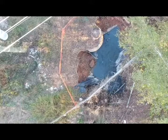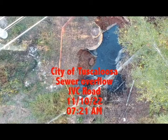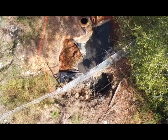Kimberly Michael was quoted as saying that all of the sewage had been contained in a hole in the area. This is day 3, and I ask you, is this contained?